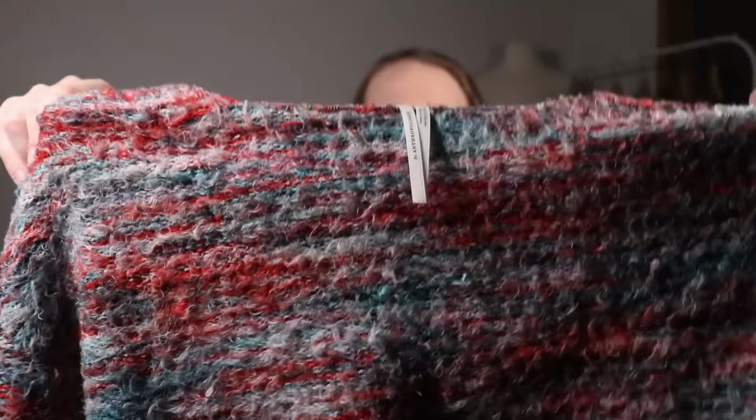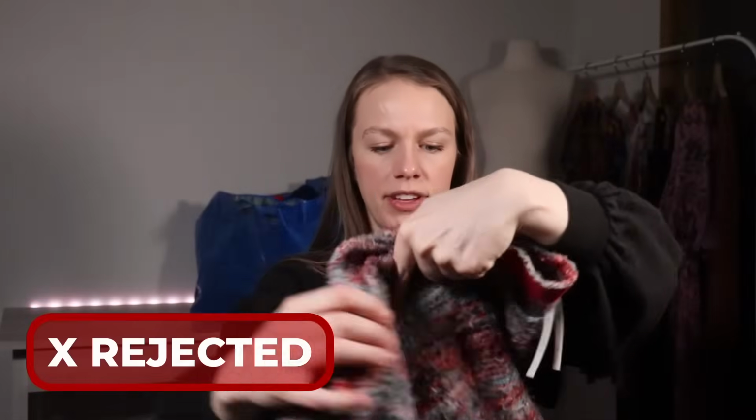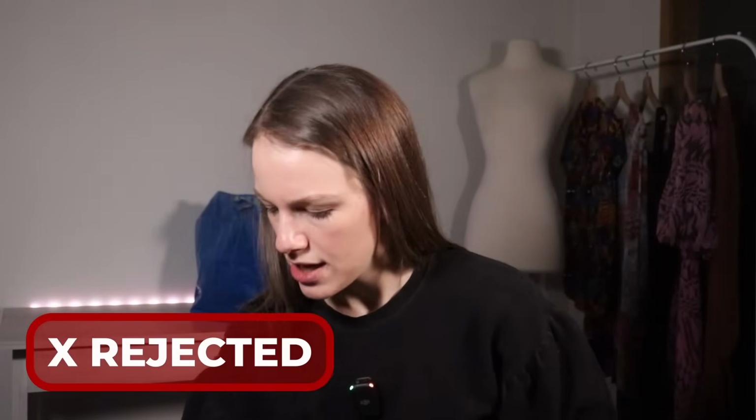Pretty cute, kind of a boucle knit, I think. Definitely a textured stripe knit. I think they will take that. I am going to sell these. I think they'll be easy to sell, and they're new with tag, which I love selling.